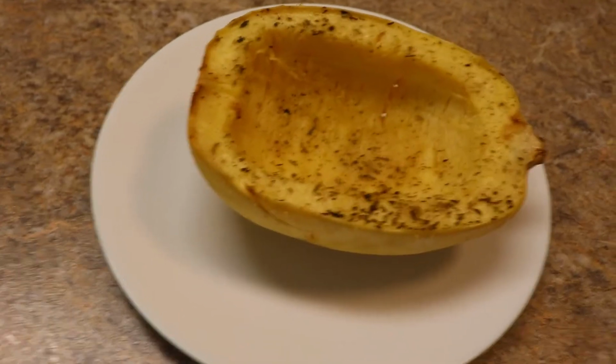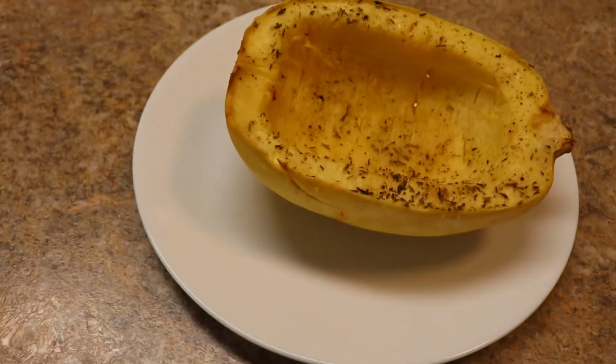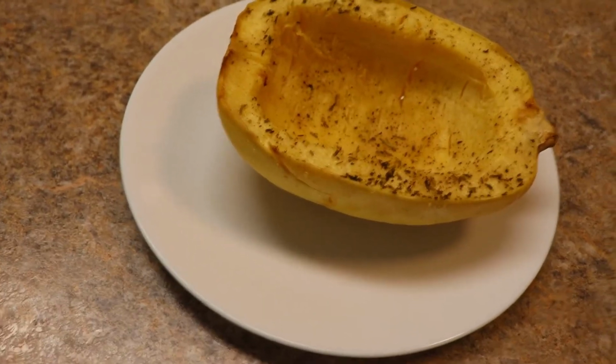Alright, so I just took my spaghetti squash out of the oven. For those of you that don't know, there's a few different temperatures you can cook at, but I cook mine at 425 for 35 minutes, and they usually come out perfect. So I just put half on a plate, and then while it cools down, I start cooking my Italian sausage.